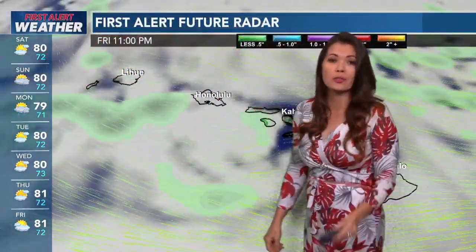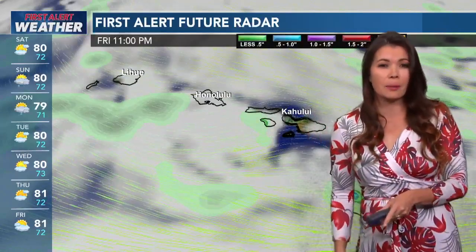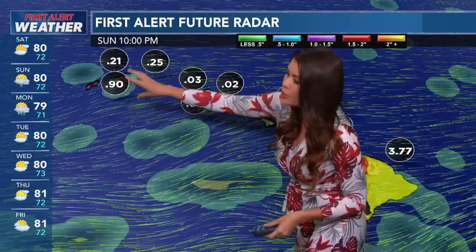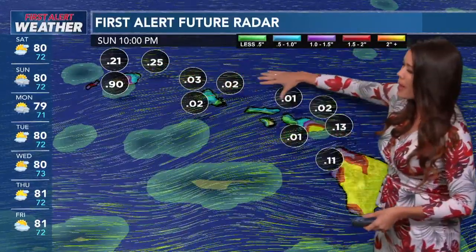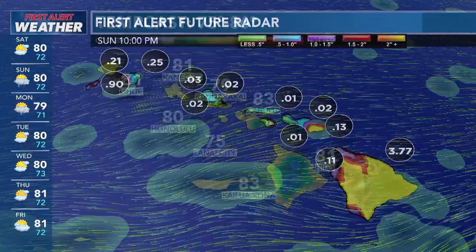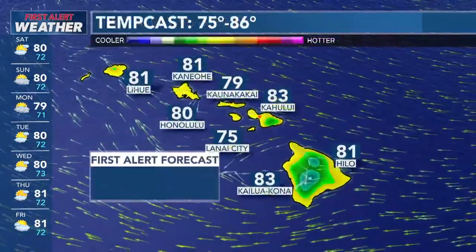And some weather models now depict more rain coming in the picture Sunday to Monday. So wanted to give you a first alert heads up there. Sunday could be a wet one according to some of the weather models. Some of the weather models do show substantial rain, up to an inch over the Garden Isle. And you can see maybe about 3/4 of an inch over mauka locations and about 3 to 4 inches on Hawaii Island.